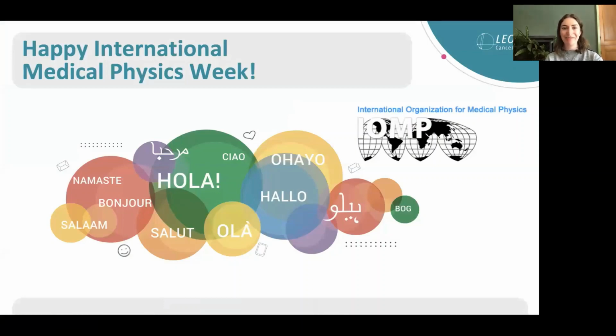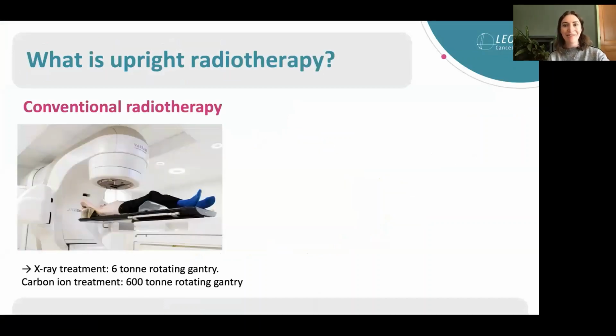It's been a truly fantastic series of webinars this week, and I'm honoured to be here. I work for a company called Leo Cancer Care, and we develop hardware for upright radiotherapy. I'm sure everyone here is familiar with the conventional paradigm shown here on the left, where patients lie flat on their back and a large gantry rotates around them to deliver the treatment beams from different angles.